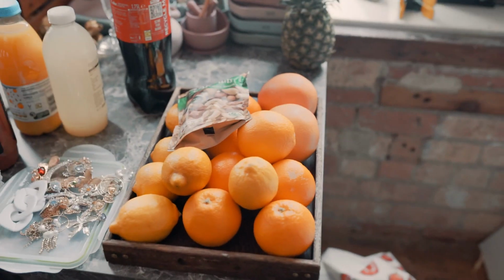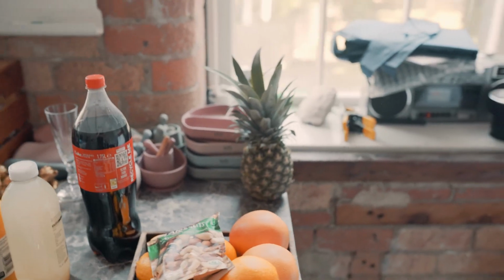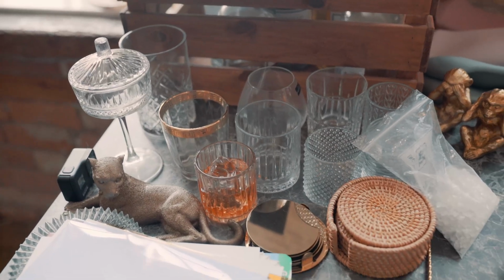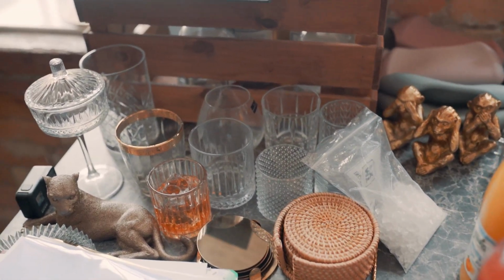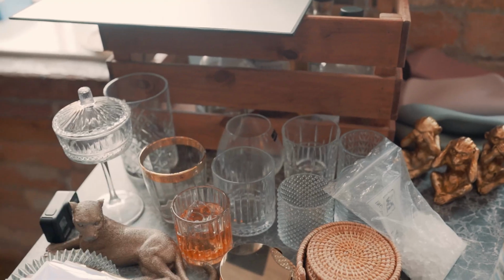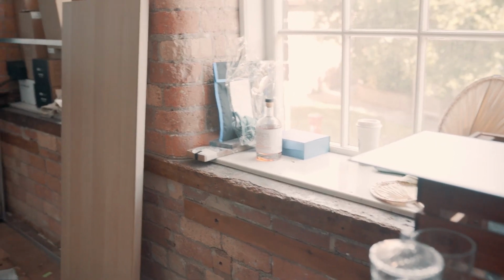We've got some fresh fruit. We use it every single time we shoot drinks. Pineapple right there. A whole bunch of glassware. Glassware for drinks companies is super important. These are some of the key ones that we're using for this particular spirit, which is a Negroni. Or maybe that was for that. Yeah, sorry, actually that was for the old fashioned.